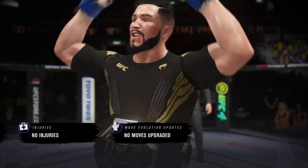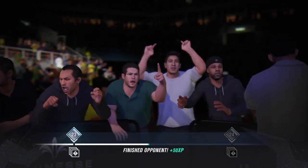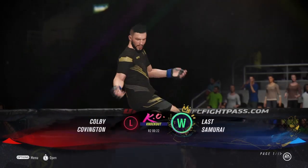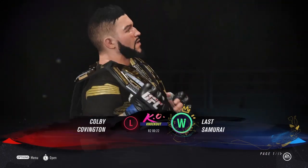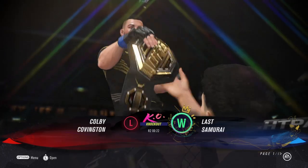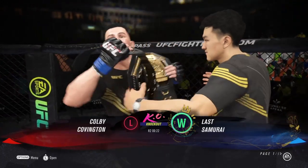Well, get that man a second waist, put a belt over his shoulder. He has become a two-division UFC champion here tonight. Rarefied air. Only a select handful of guys in the history of the Ultimate Fighting Championship have won a belt in two divisions, and you can add his name to that list. Absolutely incredible what he accomplished in this arena here tonight.